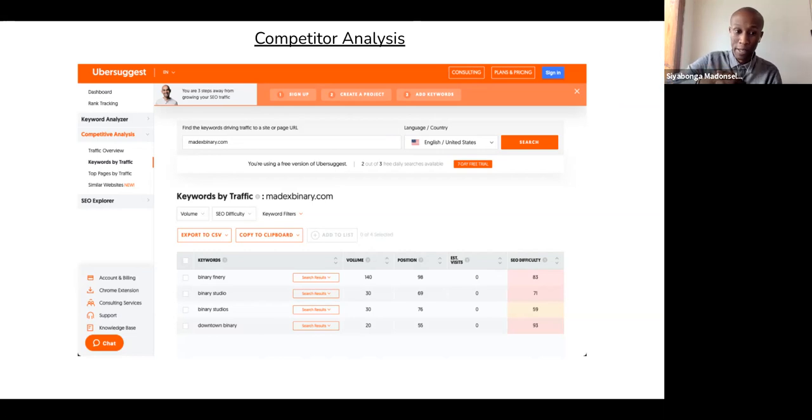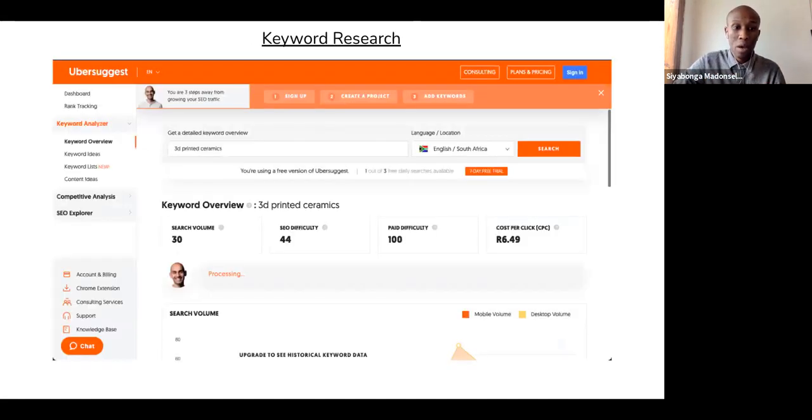Now we find that in this instance, our competitor is not actually ranking for anything that is 3D related or additive technology or additive manufacturing related. They are instead ranking for Binary Refinery, or their studio information, basically. And if we do some keyword research using Ubersuggest again into 3D printed ceramics, we'll get quite a bit of information, like how much it would cost.